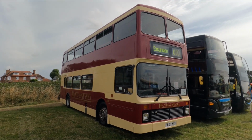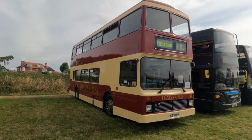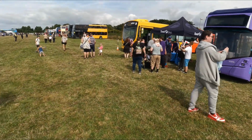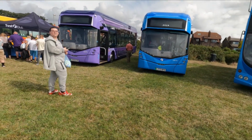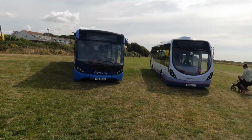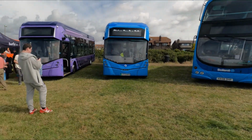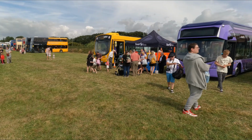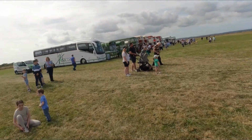Nice to see a Hanson Sussex bus here as well. So a nice lineup of First Group buses, ranging from a 24 plate, 73 plate, 08 plate, 69 plate and a 14 plate, which is quite nice. So yeah, and they're giving away free trolley coins and all that sort of stuff on the stall there. So yeah, it's all quite good.